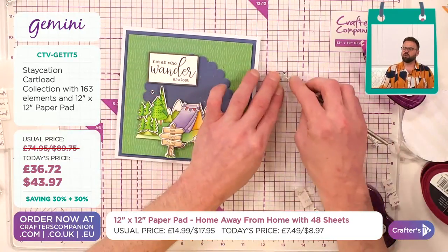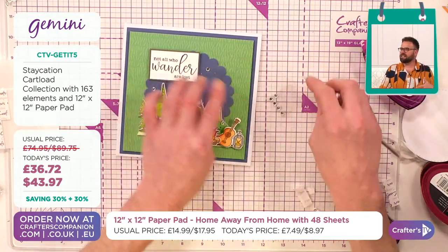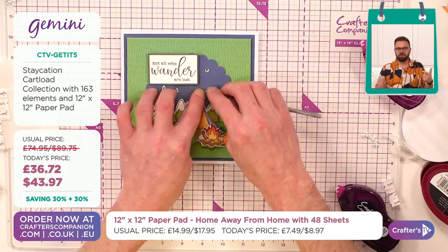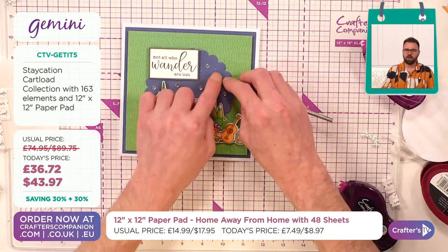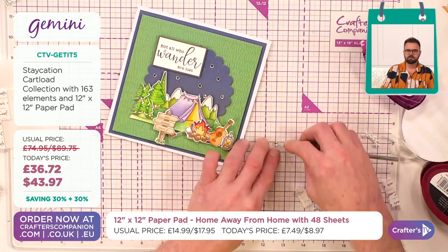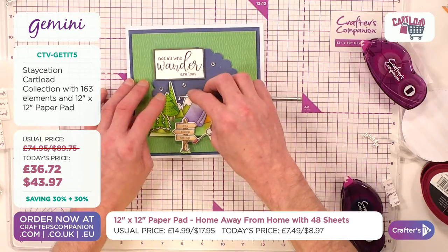It was one of the first design style paper pads that we really did, wasn't it, Craig, in the way that we do them now? It was back at the very start of us beginning to do this style of 12 by 12 paper pad. And it was so incredibly popular. Loving those gems on there, Craig. Great idea. It adds that little bit of twinkle. It gives it that little bit more of a dimension when it comes to the stars.